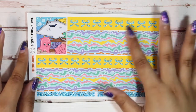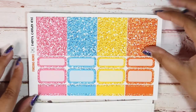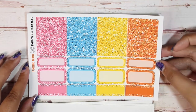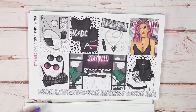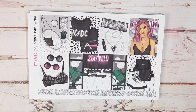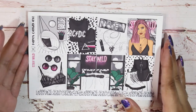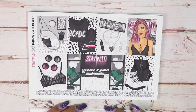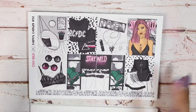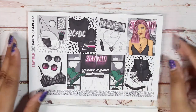I love this bottom washi, and especially the little pop of yellow. Yellow is so stinking cute in this. And then the glitter headers, quarter boxes, half boxes, and fancy labels that I picked up a la carte. And then this kit. I believe I saw both Kristen of Planning Kalo and Emily Catherine Plan use this artwork, but with the kit from Sticky Essentials. And I loved this artwork, but I loved Paper Candy Art's rendition of using it, if that makes any sense.